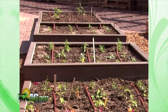As far as dimensions go, we generally recommend a bed that's not more than 4 to 5 feet maximum in width, because you want to be able to reach to the middle of the bed without having to walk in the bed.